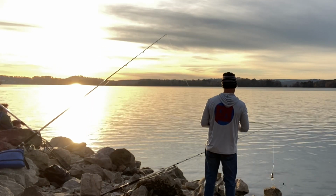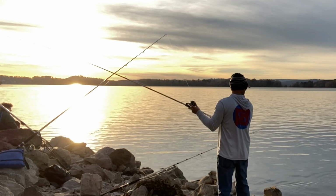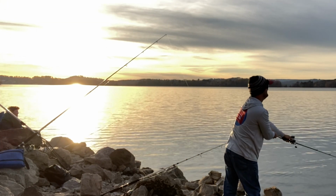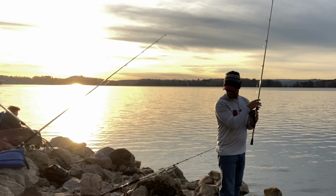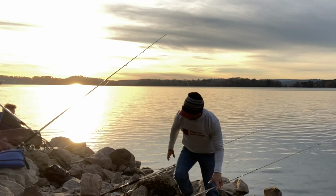Of course, when you're working with bait like cut shad, periodically you need to check your offering to see if it's still there and hasn't been picked off the hook. So we go through and we check it every 20 minutes to half hour to make sure the chunk was still there and replace it if need be.